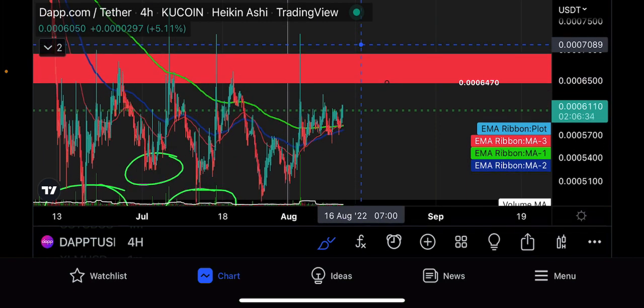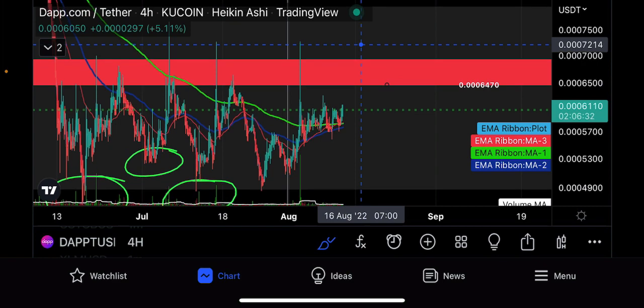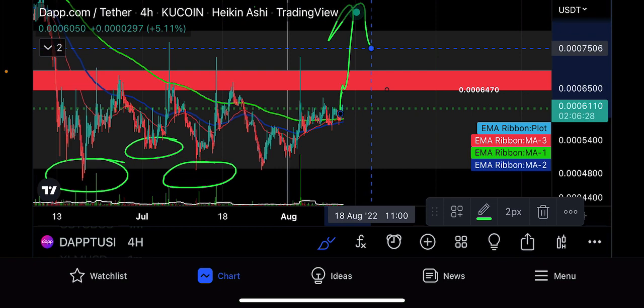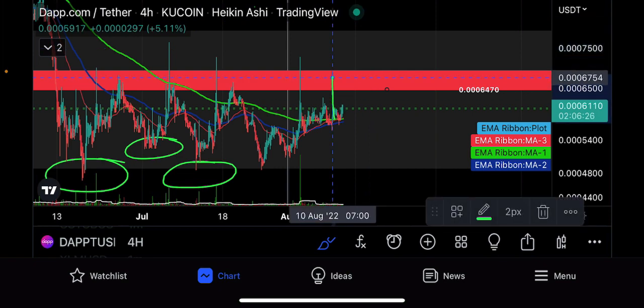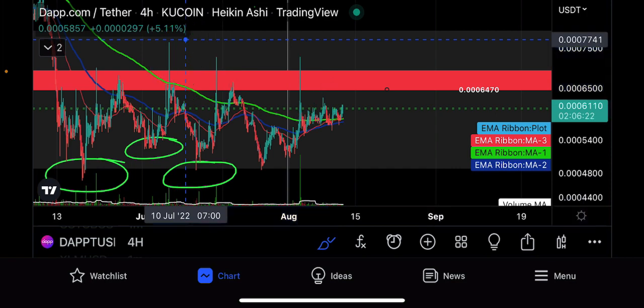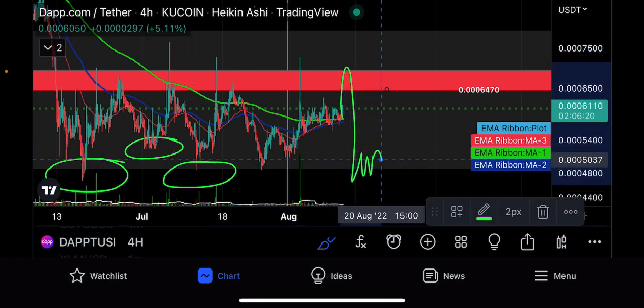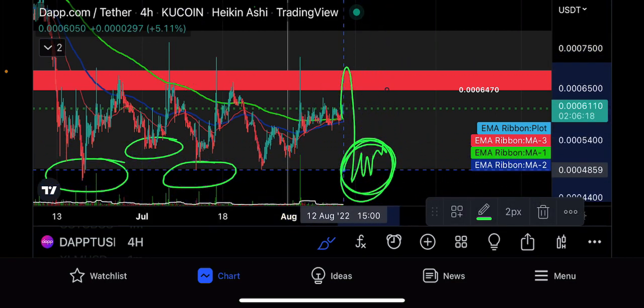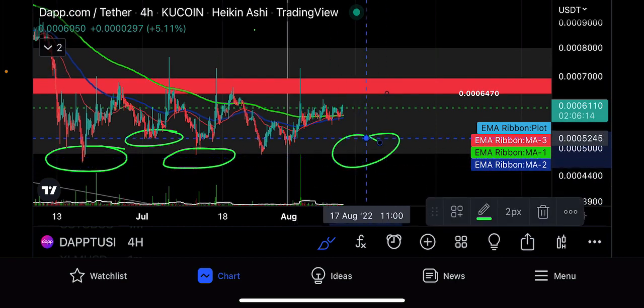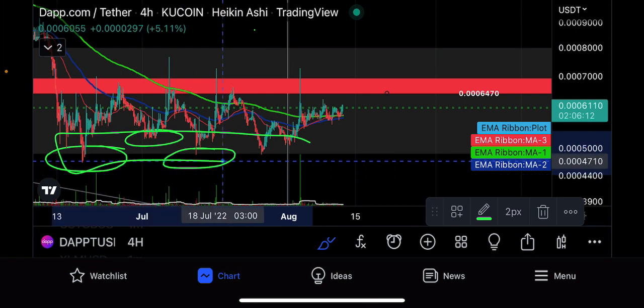If you're playing the current pattern on these volatile daily swings, I still think eventually, before it makes anything crazy, it's going to continue the pattern. Maybe do a big wick up into here, like here, here, and back there. But it's going to eventually come back down to the supply zone. And I think this is still your best bet for a nice massive swing trade, is to get it somewhere down there in a similar area as it was in here.